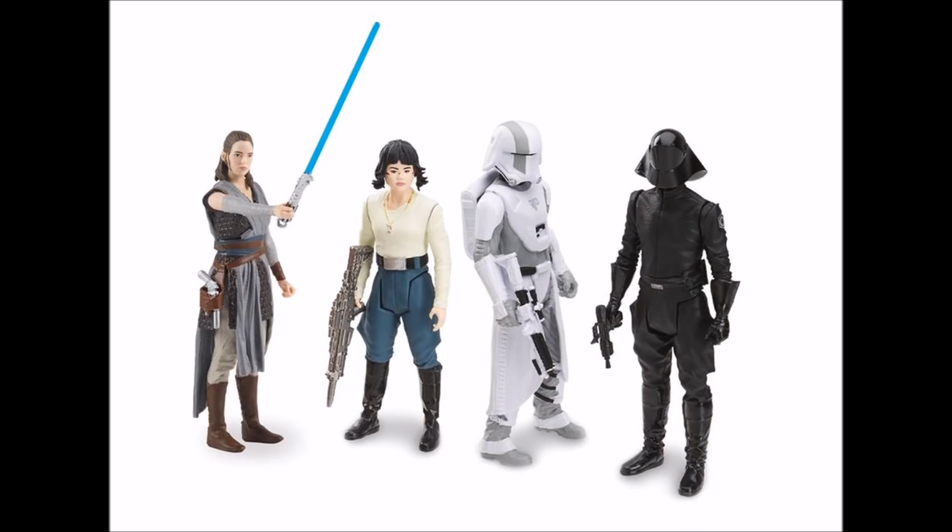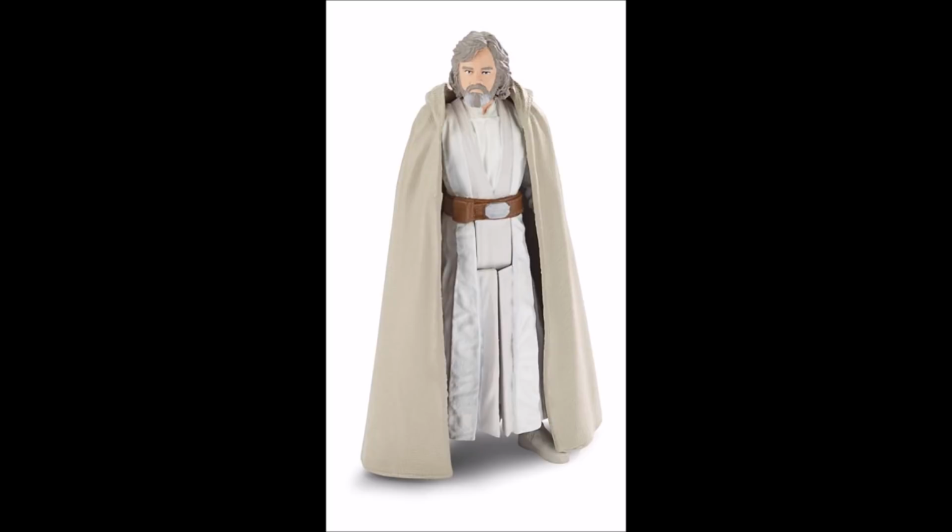Then we have a 4-pack from The Last Jedi, being Rey and Rose with a certain snowtrooper and another First Order kind of officer, but they look pretty good. It's a cool 4-pack. I love the fact that Rose has the little chain around her neck, the necklace. That's what I mean. So gonna get that as well.